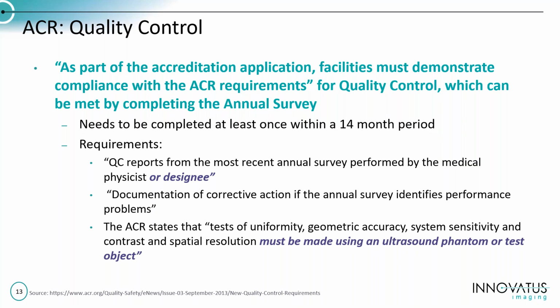You also have to document corrective action if the annual survey identifies performance problems. So if you go through this annual survey and you state or you disagree that you have a uniform image, or that you don't have a uniform image either from left to right or top to bottom, you have just put yourself out of compliance with ACR. And so in order to get back into compliance, you have to demonstrate that you perform corrective action.